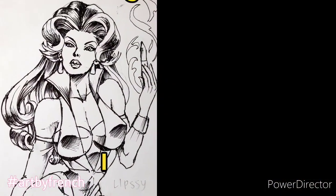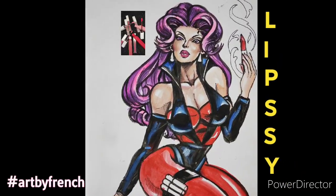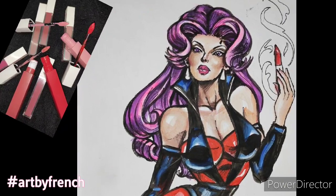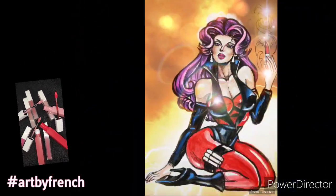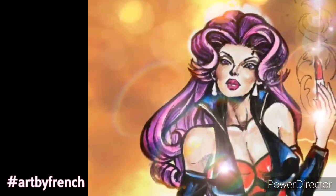Lipsticks, lip tint, and lip gloss, those are the special weapons of Lipsy, who has this vampiric look, and that's her special power, which is to make you gorgeous and quite irresistible.